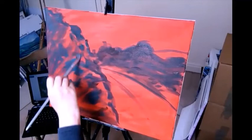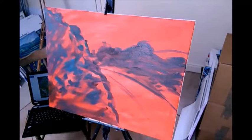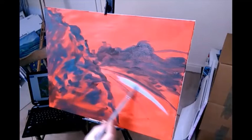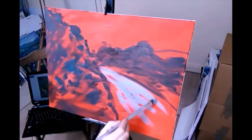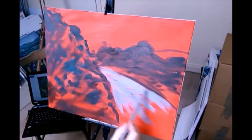So let's have a think about this road. I'm going to mix up some of that. Again, I'm still with my acrylic paint, and okay, we've got this road. It's more or less flat. It's a modern road, but I don't want it to look like a modern tar macadamed road. I want it to have some character.